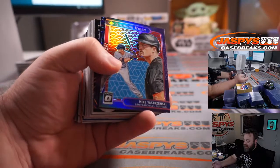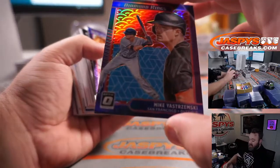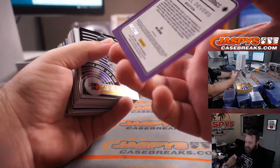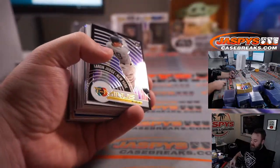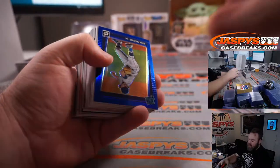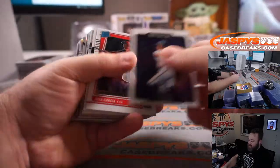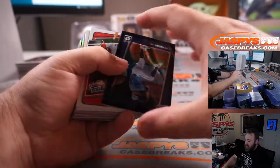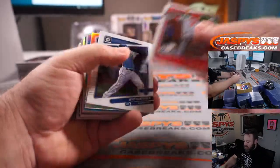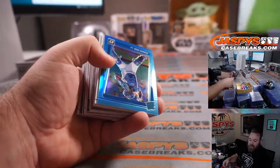Mike Yastrzemski, Photon. These are non-numbered, but nice short print Photon there for the Giants and David Harrell. Devers to 249 for the Red Sox, Karen Steele. And Shohei Ohtani for the Angels, Alan Murdoch. Josh Fleming to 75 for the Rays, Jerry Bennington. And Luis Patino to 149 for the Rays, Jerry Bennington. Dylan Carlson for the Cardinals, Carlos Aguirre. And Max Fried for the Braves, Jeremy Ricker.